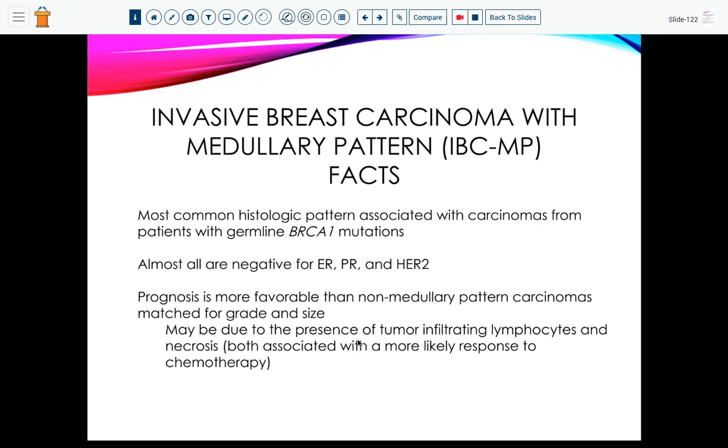So these cancers are interesting because this is the most common histologic pattern associated with carcinomas from patients with germline BRCA1 mutations. Almost all are negative for ER, PR, and HER2. And the interesting thing about them is prognosis is more favorable than non-medullary pattern carcinomas matched for grade and size. And it's thought that this is probably due to the presence of the tumor infiltrating lymphocytes and the necrosis. We know that both of those features are associated with a more likely response to chemotherapy.